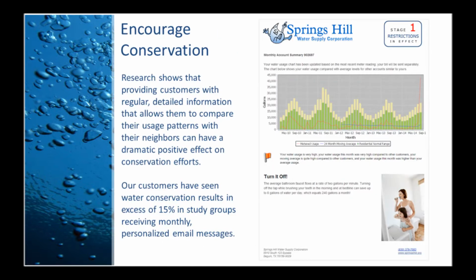As you can see on this next screen, this is an example of an actual conservation email. The system is going to automatically generate one of these every month for every customer for whom you have an email address. And the content of these is dynamically personalized for every customer every month. So at the top we see that usage chart that we just looked at. We see their water score, the red flag, and the reason codes why they were flagged red this month.